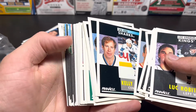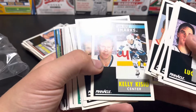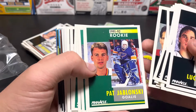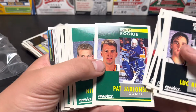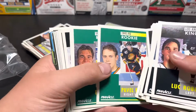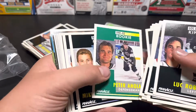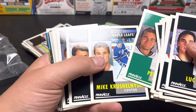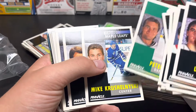Looks like we got some, I don't know what those cards are coming up. See, Sylvain Turgeon. Oh, we got some rookies. Maybe we can pull some good ones. Pat Jablonski. I may miss one. I'm just getting into hockey card collecting, actually, so I may miss one of the good ones. I'm not good at all the rookies in the 90s.